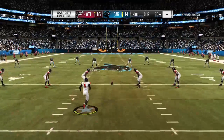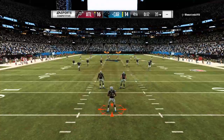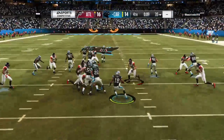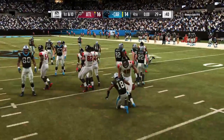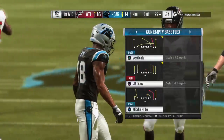Here's Bosher to kick it away. This one taken from the 7, and a good return as he'll be stopped just shy of the 30-yard line. Here come the Panthers now, set to take over on offense.